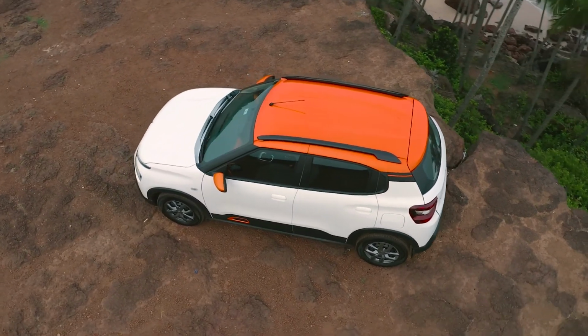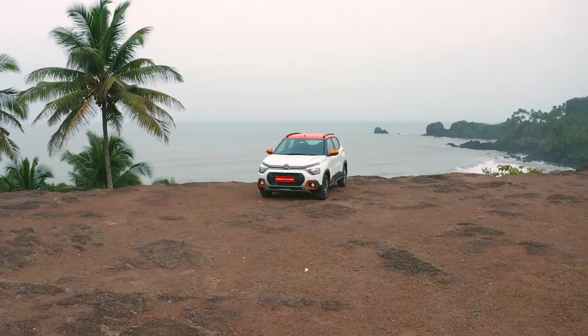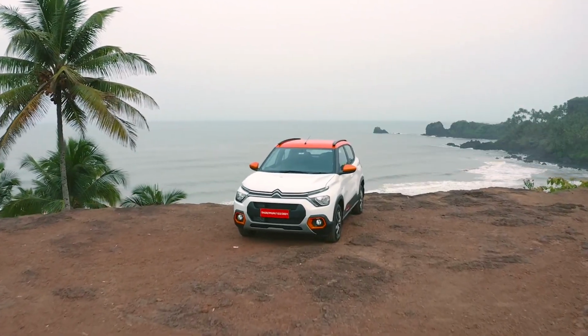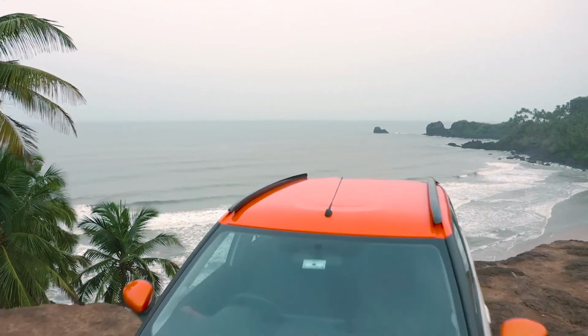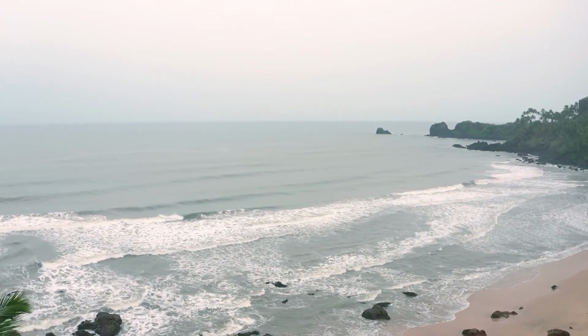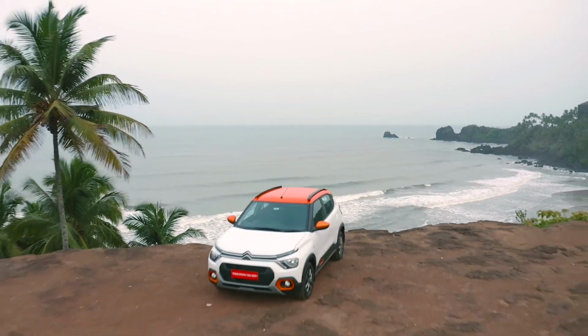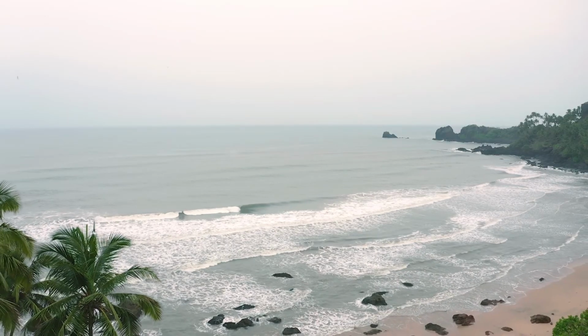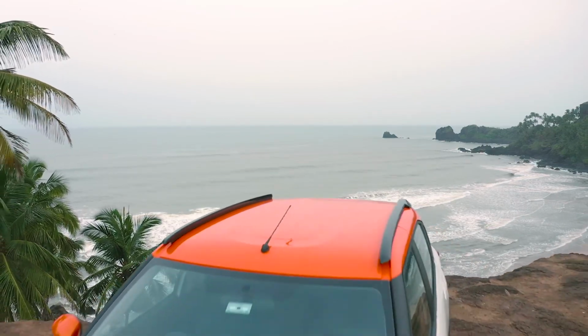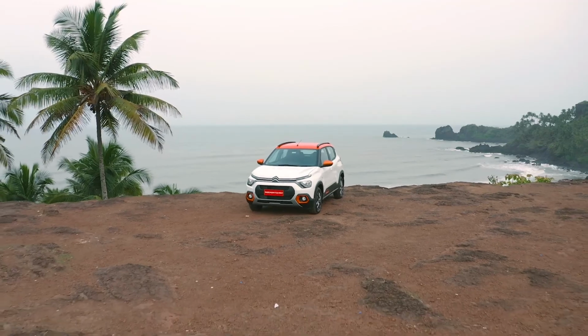In fact, the riding dynamics also have not taken a hit. There is body roll, but it's very well in check. It doesn't make you nervous or anything like that. We did push the car quite a lot in the corners. There was minimal understeer, there was controllable body roll, and that is what makes it a very good, fun to drive car in this segment. Of course, I think there are better cars in the segment that drive really well, but the Citroen C3 does not disappoint, that's for sure.